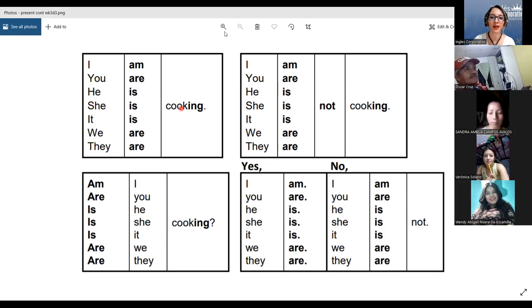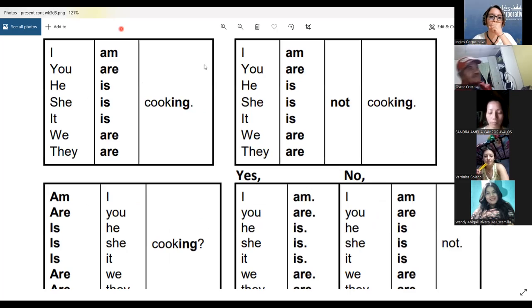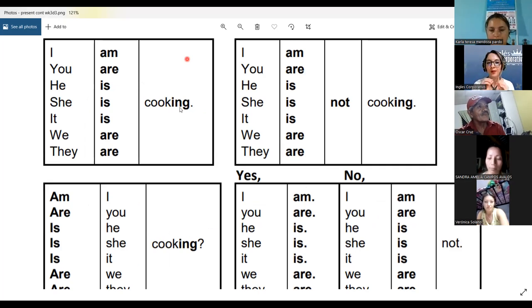Oscar, do you have a question or a comment? No, it's clear. Vamos bien. Correcto. Okay, I'm happy to hear that. Okay, so you can see here, guys, the structure. Todo lleva el mismo patrón. Okay, media vez ustedes se puedan la estructura, van a poder realizar cualquier oración in present continuous.